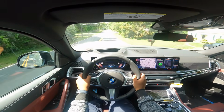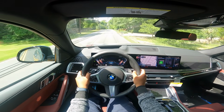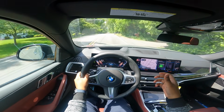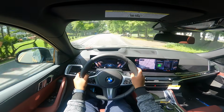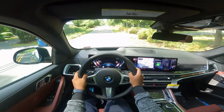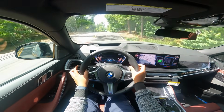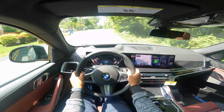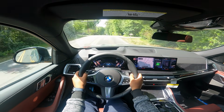This vehicle does have the 22-inch M wheels. But if you do want just a little bit more comfort, I highly recommend getting the 21s or the 20s. So you have a little bit more sidewall, and it'll actually improve the handling, or like the ride feel, though. But aesthetically, these 22s look amazing.